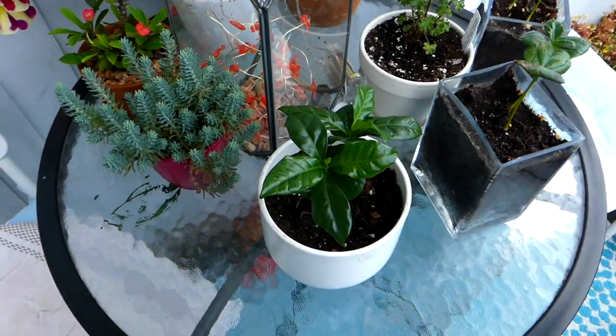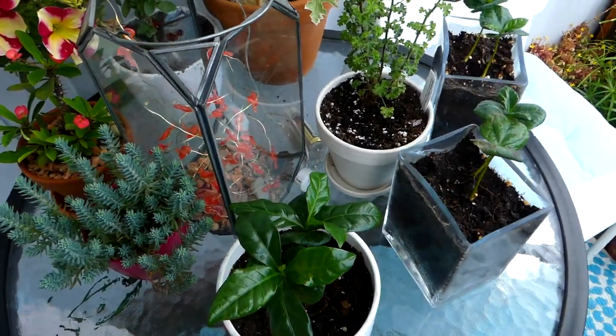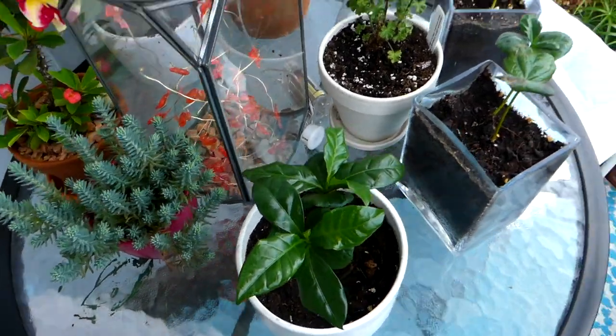Okay, finally, I have this little bistro table. It's usually not this covered. I can sit out here and eat if I want. Last weekend, I was painting out here. It was really, really nice.